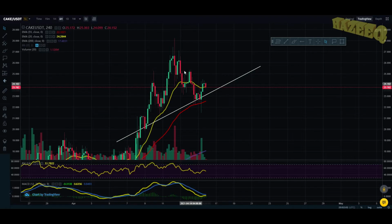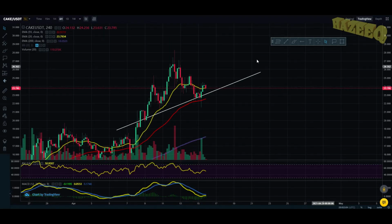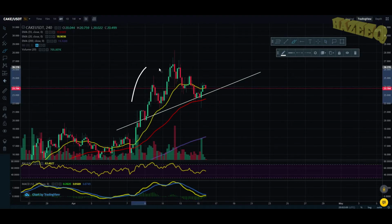So enough of that. As you can see, we did have this sort of M pattern here. I was drawing this out late at night yesterday. So we did have this M pattern, and this was kind of the neckline. And we didn't hold it, we did actually come down below it, and that meant that we broke it. We didn't hold this support line, and now we are above it. So if we were to come back down, then we'd target this trend line.